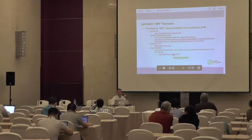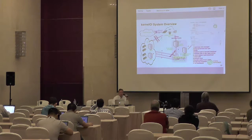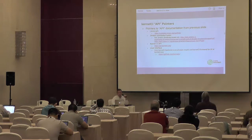And then this is just, I call it an API. It's not really, it's just showing from the previous picture where we have the Lava API, how Jenkins is using distributed builds to do these builds. The kernel CI API is leveraged. This page gives you the pointers to all of those if you want to learn more about them and be able to extend this.